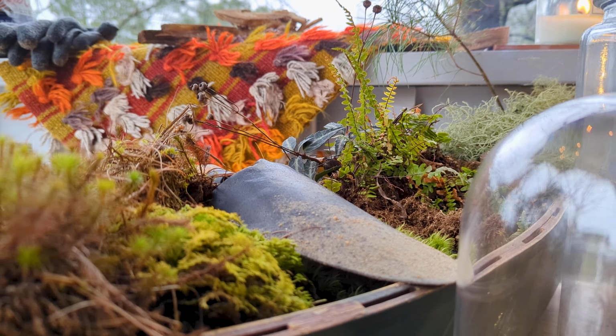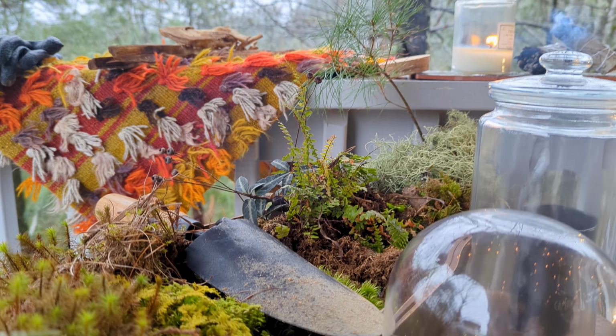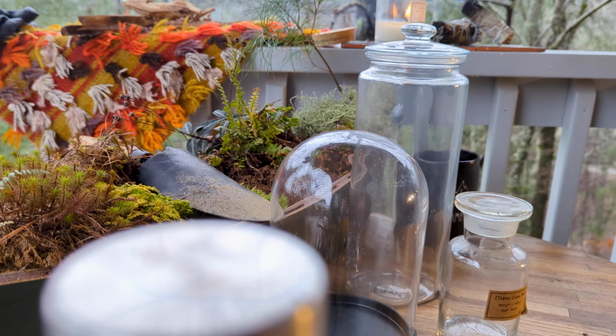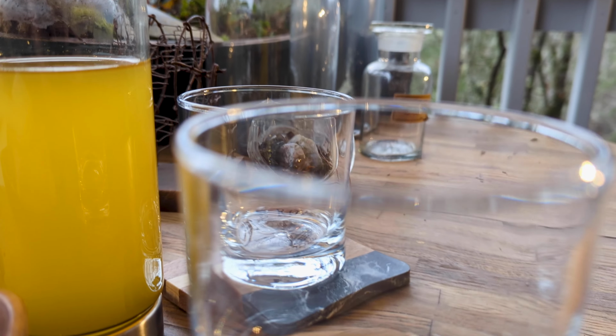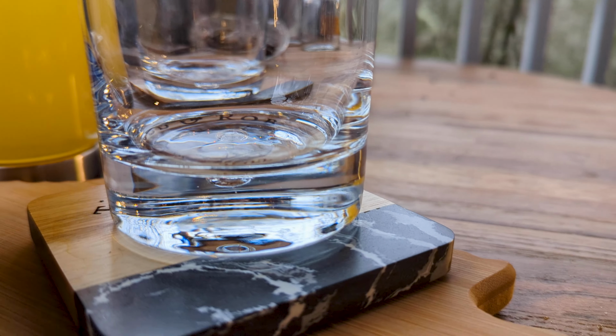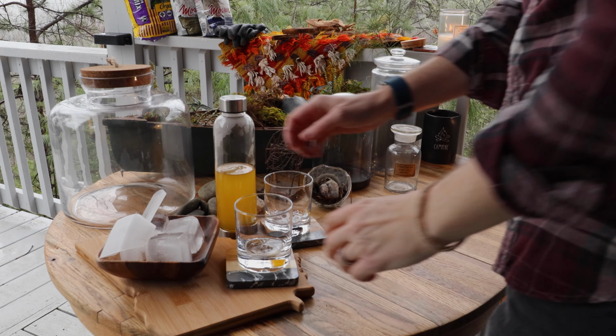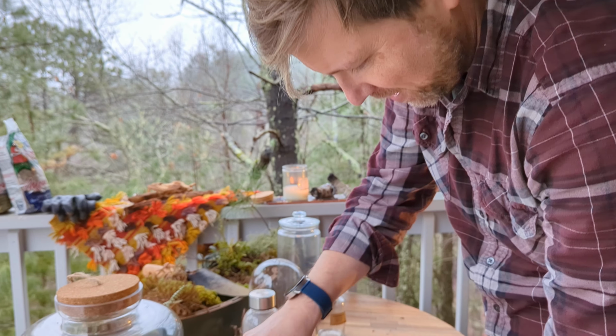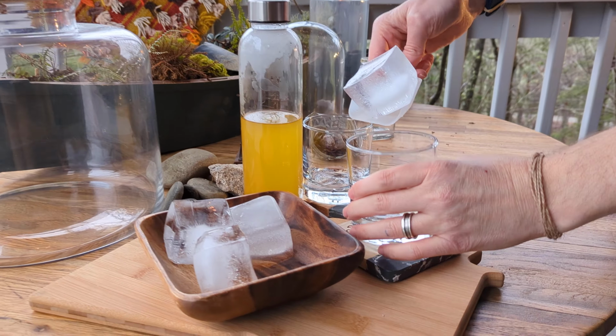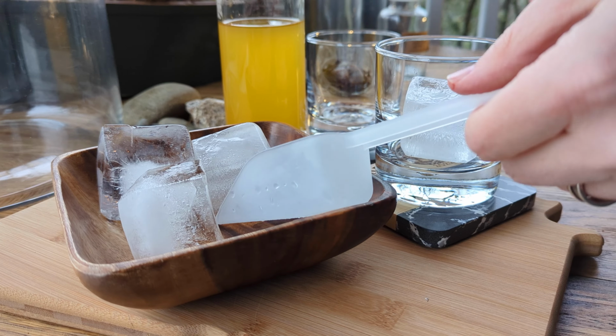And before we get to planting, we're gonna have an apple cider and whiskey concoction to keep us warm on this rainy afternoon. Is it that time? It is. Oh. Yum.